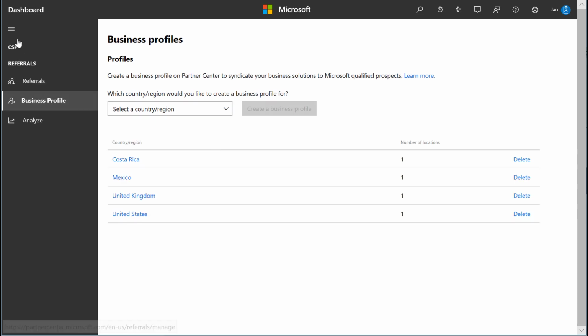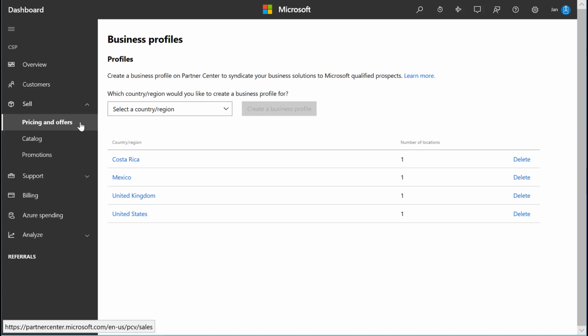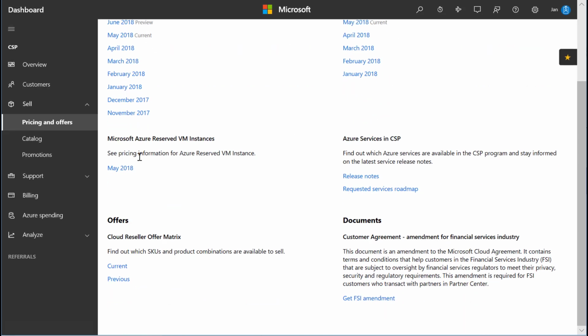The other thing to have a look at in the portal is around the pricing and offers. If you click on Sell, Pricing and Offers, you can find all the price lists for all the SKUs that are available on CSP. There are license-based price lists, which are things like Office 365 and EMS, and the usage-based services like Azure. You can also find in here more about reserved instances and find the pricing for those.